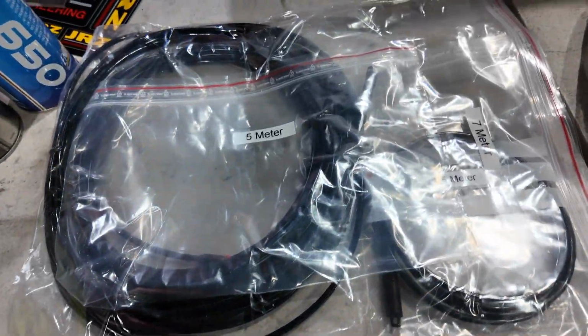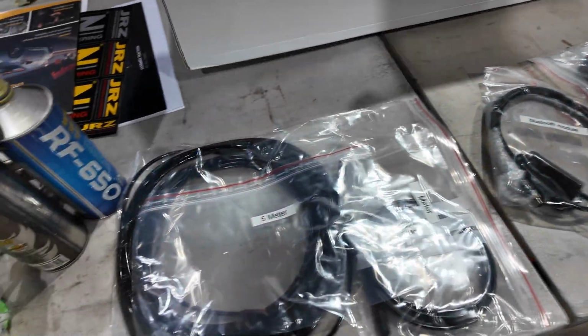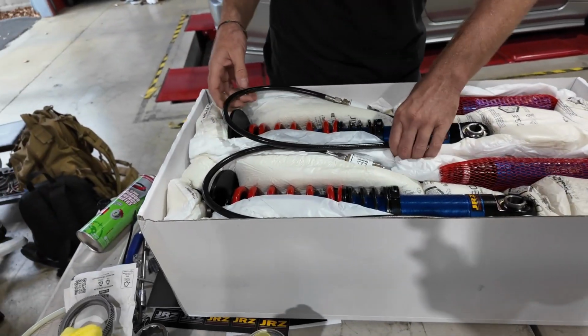Because it came from Europe, everything's in European standard stuff. Meters, no American inches and feet. How beautiful this is.